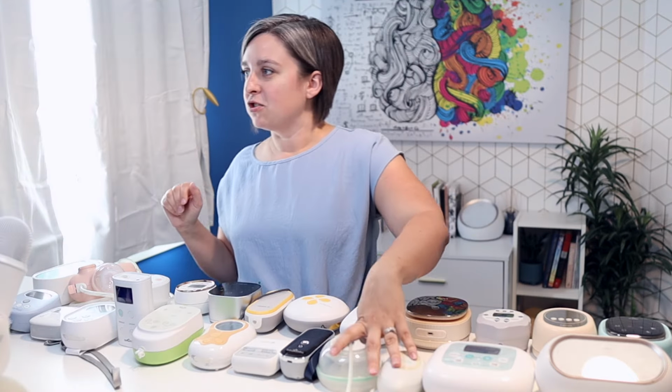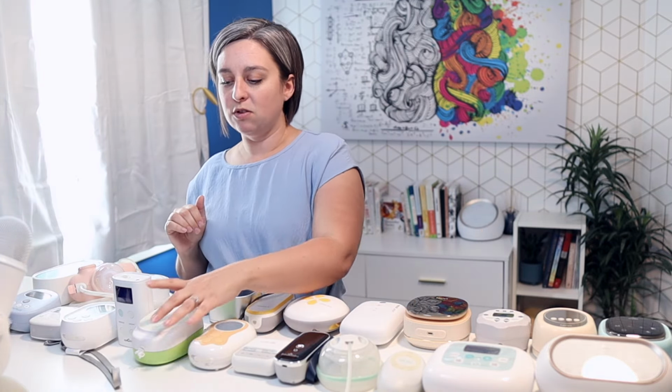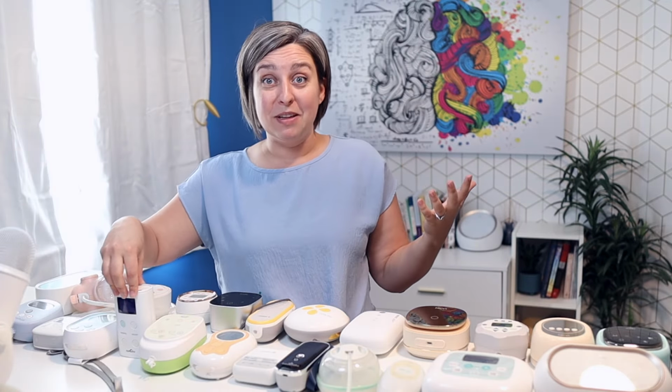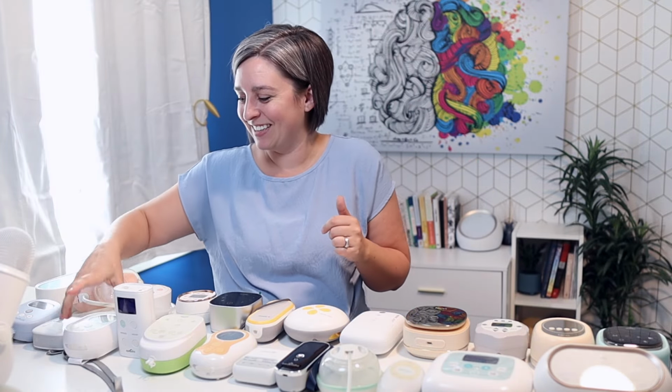Silmori S5, LV Stride, let me look at that one for you, 92. So we're still right up in that high range. Baby Buddha, Silmori E1, Motif Duo, Ardo Alyssa, let me double check that one for you. Sorry, I have so many notes over here so I don't get these wrong. 74. All right, Spectra 9, I believe, is right around 70, which is the same as the Spectra 1. All of these are in stimulation mode, by the way, because that's the fastest cycle speed that a pump will do. Okay, so this is 70, very similar to the Spectra 1. So you can see that all of these pumps so far have higher cycle speed capabilities than the Spectra 1, which is interesting. Pumpables Genie Advance is right there at 70 as well.